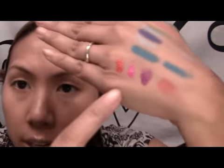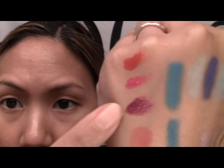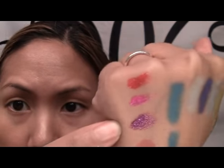So here are the 3. See how bright these are? You can definitely see the shimmer. So this one is a red called Bold and Brash, kind of like the pigment. It's reddish pinkish. I'll model it for you. Okay, so I swatched Bold and Brash. So this is what it looks like.